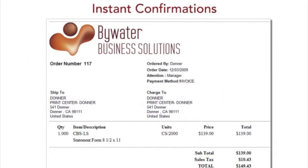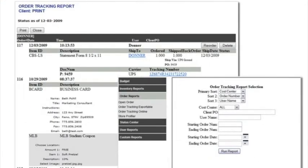After you submit your order, your users will receive an instant on-screen confirmation. We even send another confirmation instantly to your user's email address. Now just sit back and let us handle your purchases.